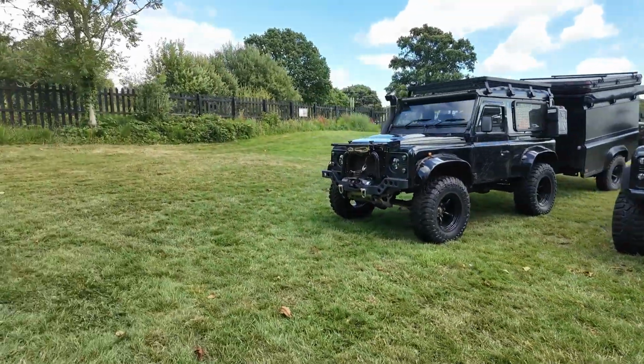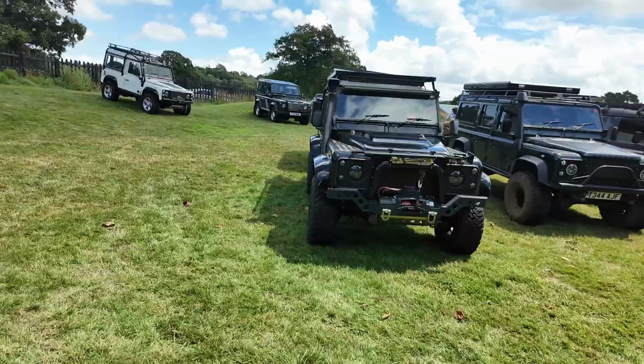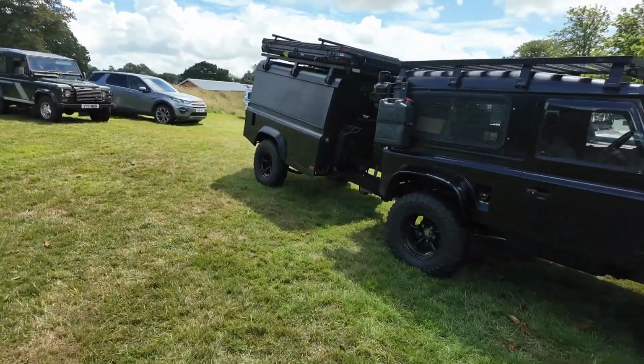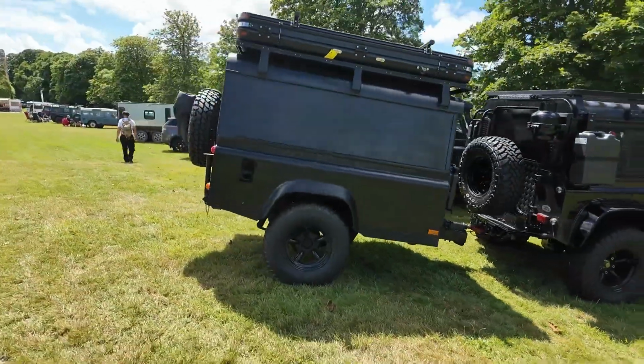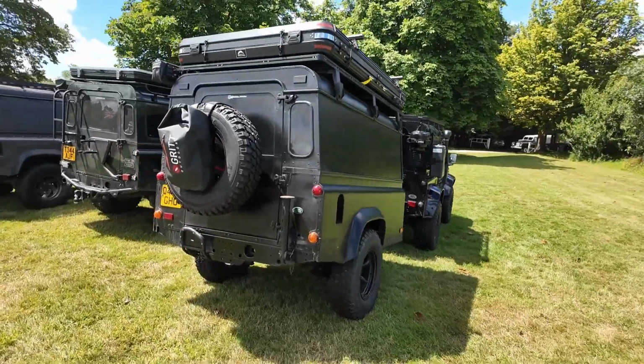Many of these have been out onto the Beaulieu off-road circuit. This one, check this out. So 1.5 Land Rovers. Very good, sir. Like the trailer. Great effort. That's a great effort.